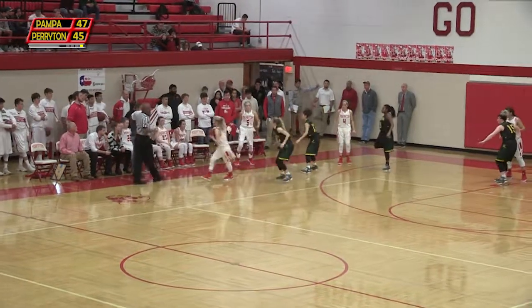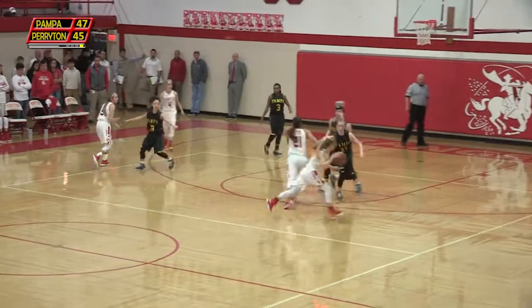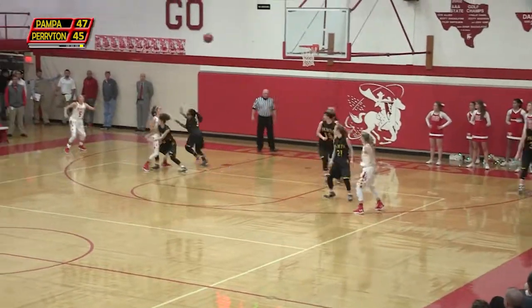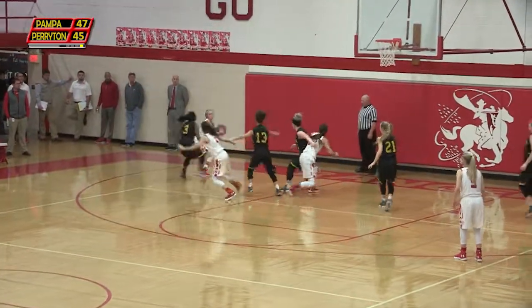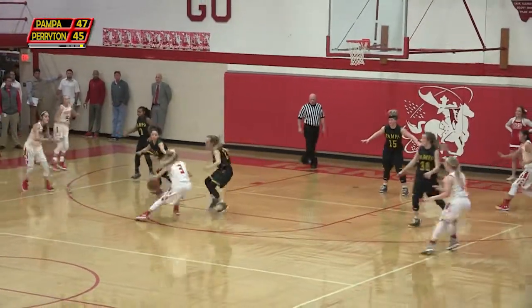Inbound play coming up here. Vela to Mosley. 18 on the clock. Down by 2 in the ball. Mosley to the right side. Over the top of the defense to Vela. Looks at the baseline. Little dump pass over to Hernandez. Still has the dribble. 7 on the clock.